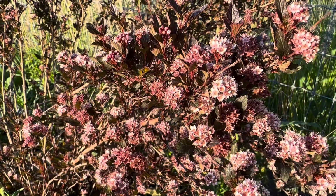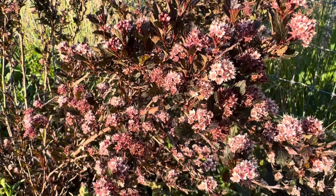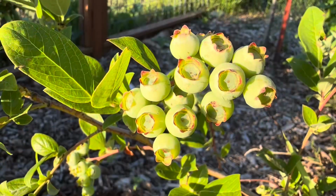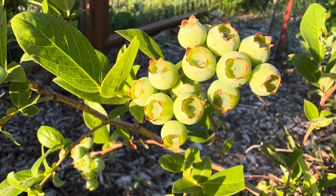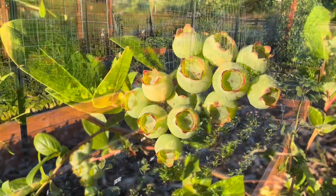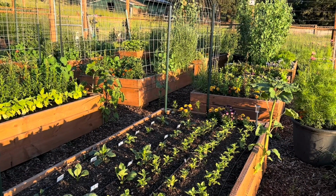That was a beautiful snapdragon. And here is one of my miniature ninebarks covered in flowers this year. The blueberries have set fruit, and some of them are starting to turn colors. In the next week or so, I'll probably be able to pick a handful of berries anyway.